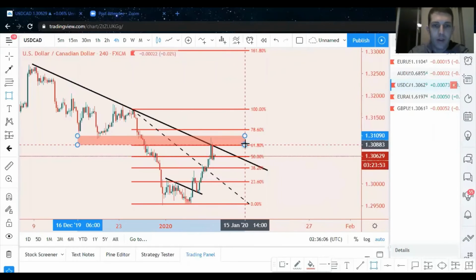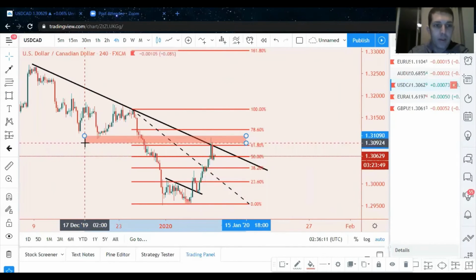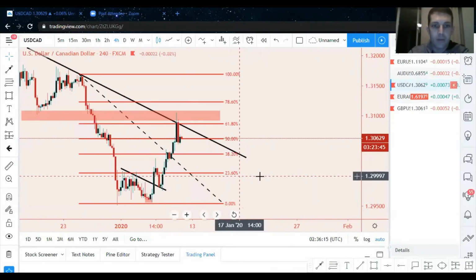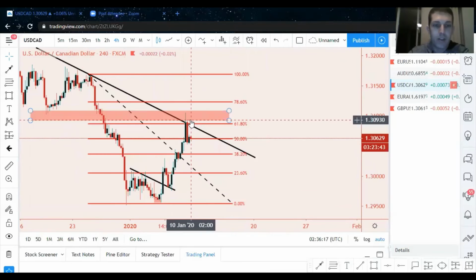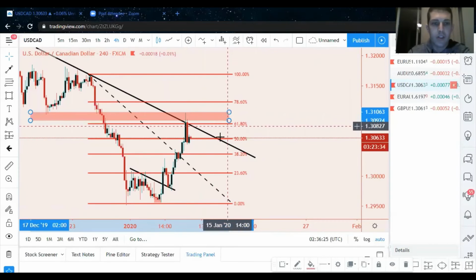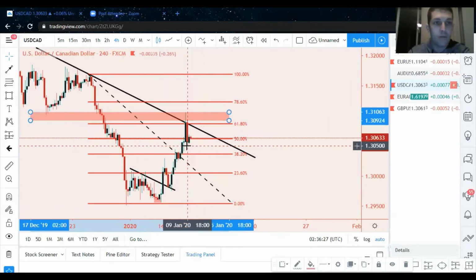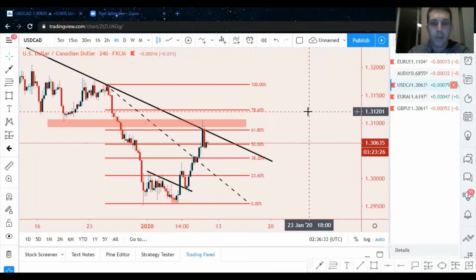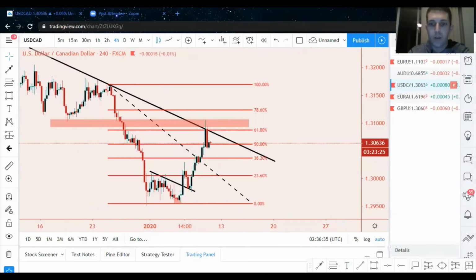We're also respecting the 61% retracement of the previous high. Also on that, as we're approaching trend, TP3 was hit. Like I said, we are respecting structure. The 61.8, and on the 4 hour we have a closed bearish engulfing candle. So I'm going to be watching during New York session tomorrow to see what goes on.